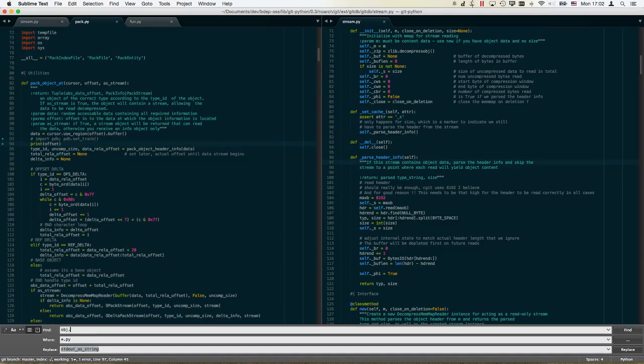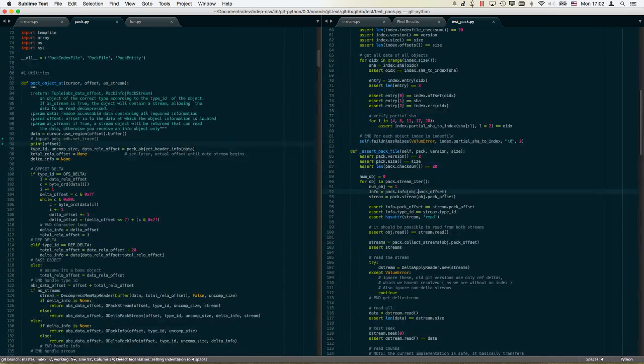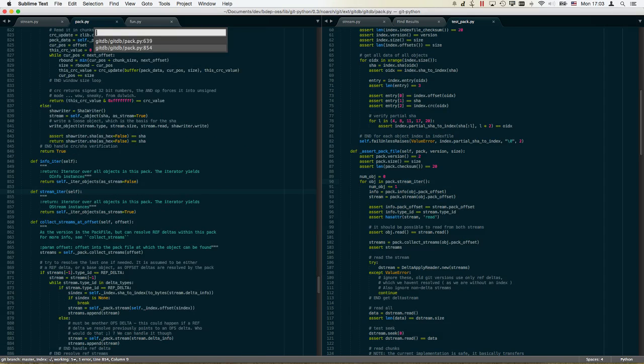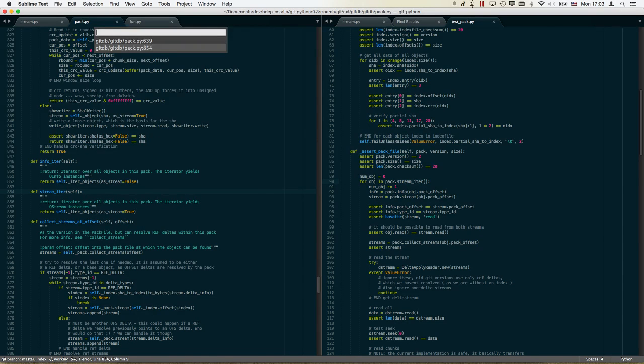Where did I find this obj offset, pack offset? Where was it? Here. Pack stream iter. So the stream iter obviously returns the wrong things. Stream iter, that's where the issue must be. Let's figure that out. Why are there two versions? Self iter objects. Yeah. May I just select this one or this one? Possibly, maybe? No.